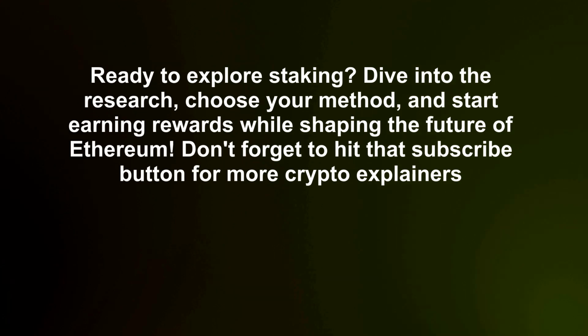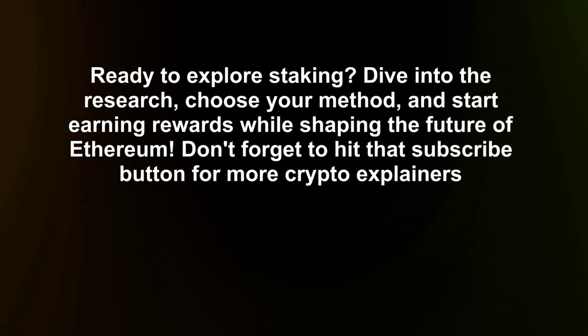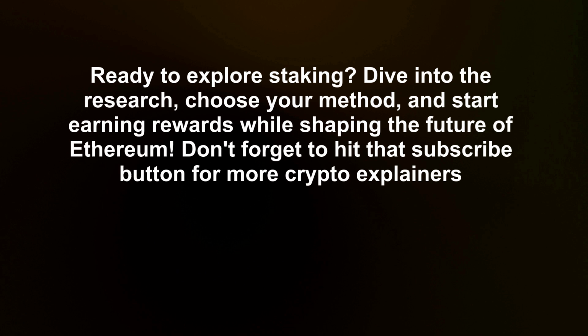Ready to explore staking? Dive into the research, choose your method, and start earning rewards while shaping the future of Ethereum.